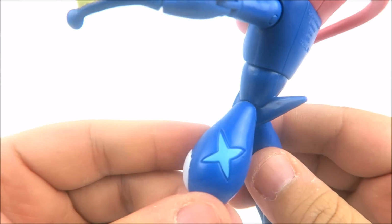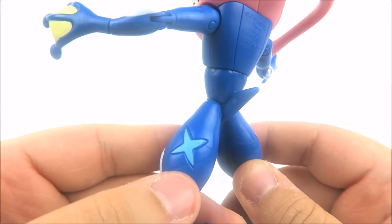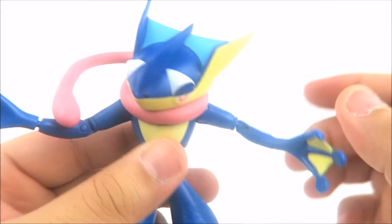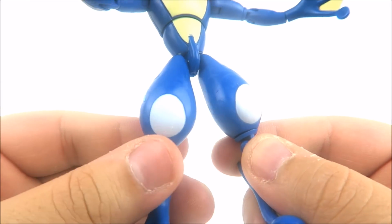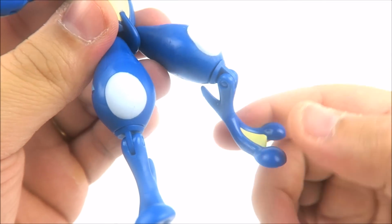You got a little tail sticking out there. Good work with the sculpt of the ninja stars on each of his thighs, nicely painted in the same light blue that we see at the top of his head. And by his knees, they also did a great job of painting the white all within the rounded sculpt. And the cool looking sculpt continues on all the way down his hind legs.